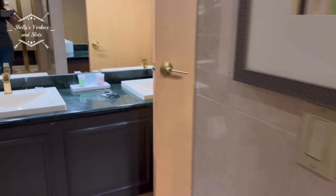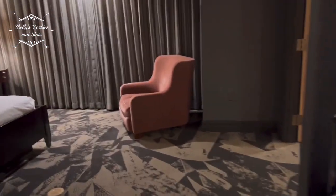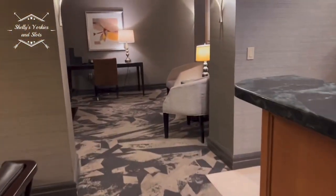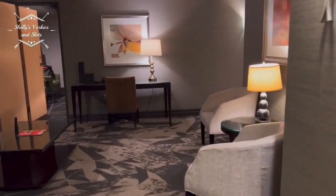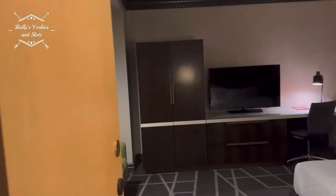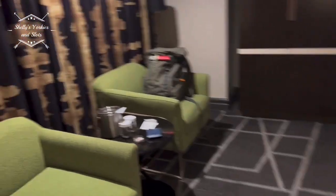All right, let's go check out the adjoining room that you are attached with, which works really well when you're traveling with a family. I'm traveling with my daughter and her boyfriend, so they are in the room with me. All right, let's go check out their room. All right, so here is the connecting room.